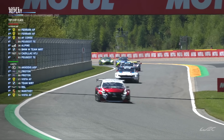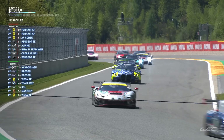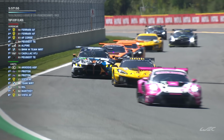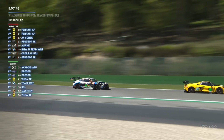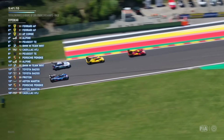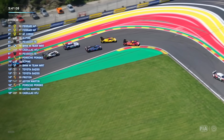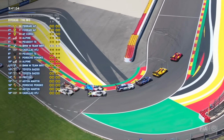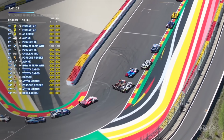There is our leader in LMGT3. It is still the red car of Arnaud Robin, the Lexus, and the Mustang second and third. Bernardo Souza ahead of the similar car of Stefano Gattuso. And look at the Alpine coming through on the inside as well. Makovic very late on the brakes in the Alpine. That blue Alpine just looks like it kisses the rear. Magnussen inside the white Peugeot and the Cadillac as well.